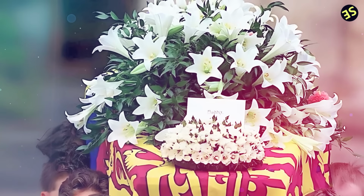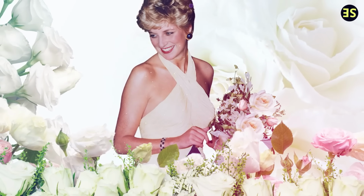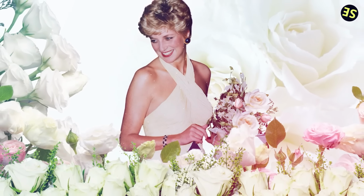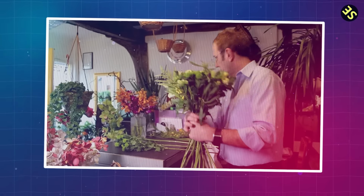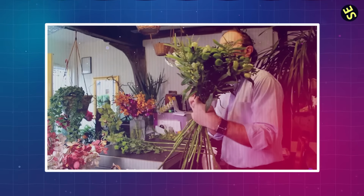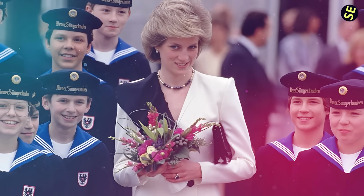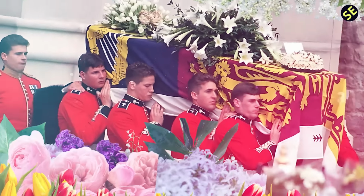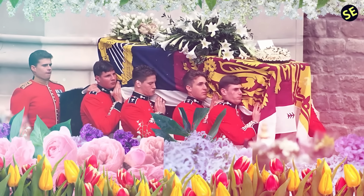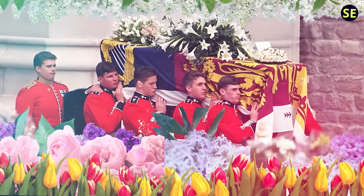The choice of white flowers symbolized purity and innocence, qualities often associated with Princess Diana's public image. Florists worked through the night to create the arrangements, ensuring they were fresh and perfect for the ceremony. The flowers weren't just decorative, they carried deep symbolic meaning, with each bloom carefully selected to honor different aspects of Princess Diana's life and character. This attention to detail in the floral arrangements underscored the personal nature of the funeral amidst its grand scale.